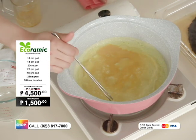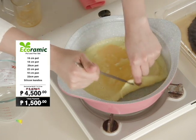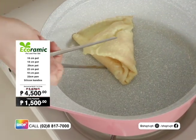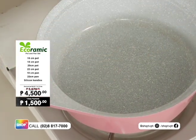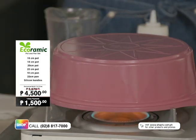And we know obviously that the Ecoramic pot and pan set is non-stick. So, you can really see that the egg just slides off effortlessly. Yes, and as you notice, our chef is using steel chopsticks. And even using that, there is no scratch at all.